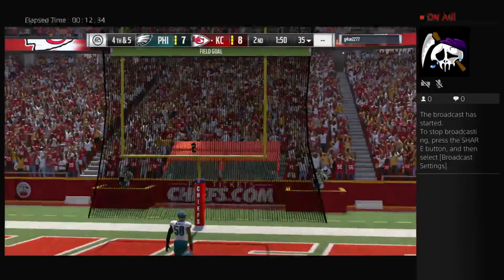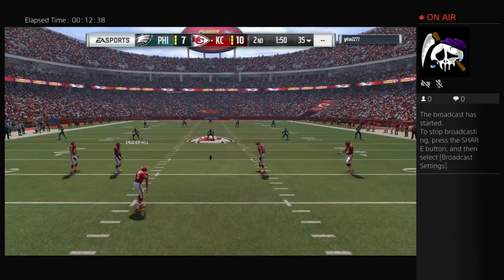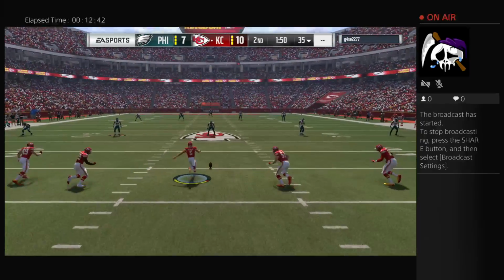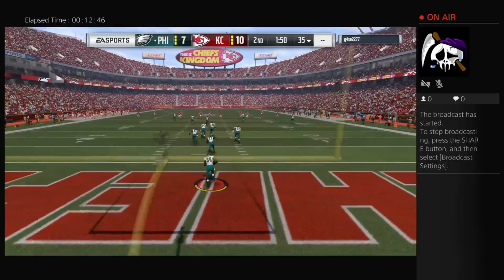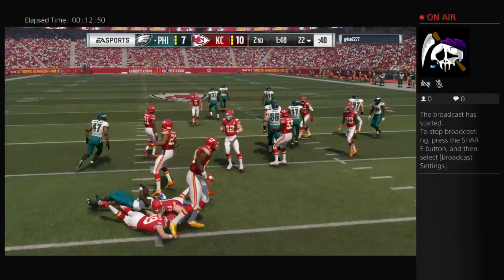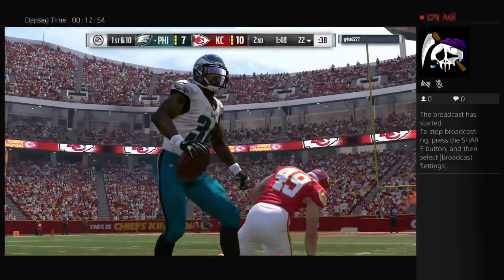And Santos is able to put this one up and through. It's good, and they take the lead here now at 10-7. So the drive takes them inside the 10, but it ends with just 3. And a nice job defensively to rise up and make sure they didn't get in. On the return, it's Kenyon Barner, and he'll get it up past the 20 to the 22-yard line.